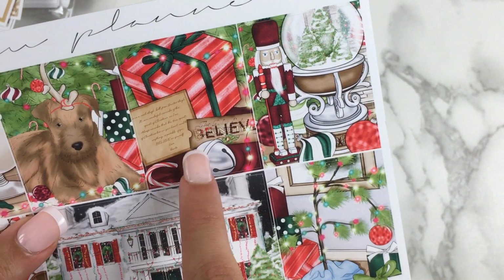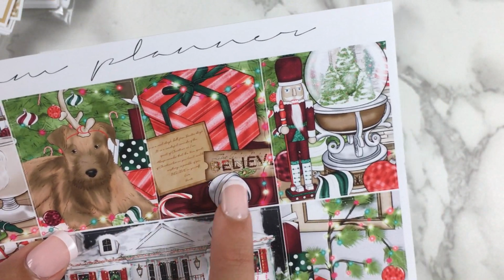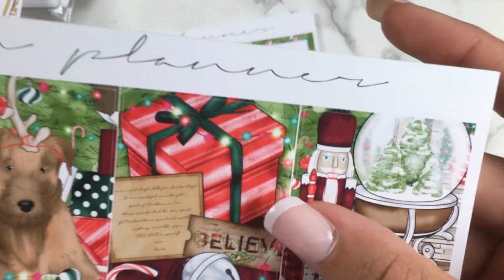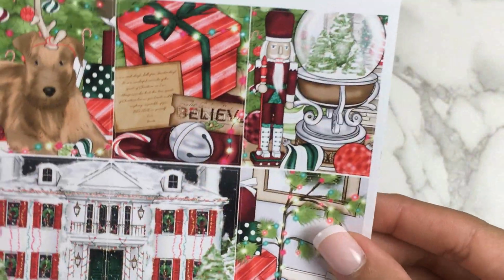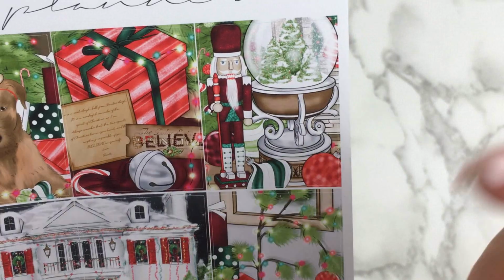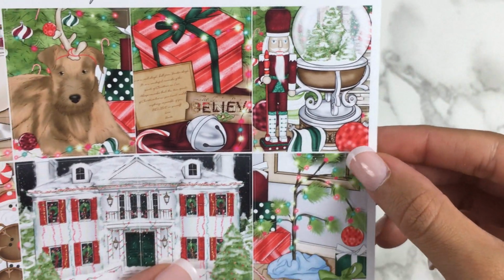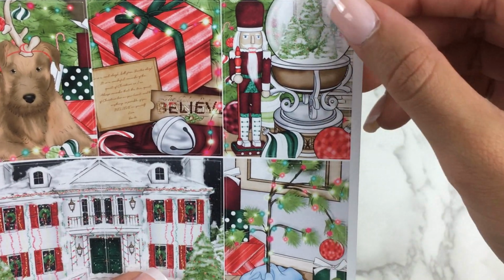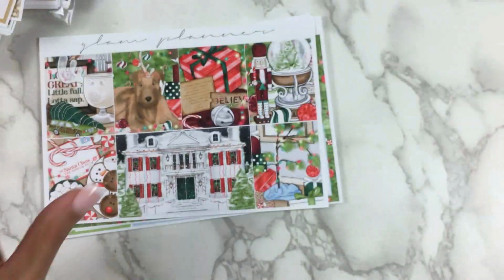And this is my favorite Christmas movie of all time, The Polar Express, with our little Believe ticket and the bell. Yeah, and then the note from the movie as well. I love that as well. The Nutcracker, which is something I also like to experience every single year. And we have a snow globe right there. So I love all those references.